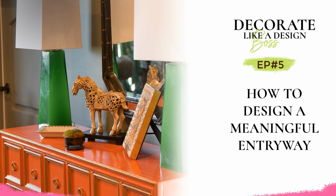I carried them back. I actually made my husband carry one and I carried one. And this was back when you could actually carry things. And those lamps, they just make my heart smile.